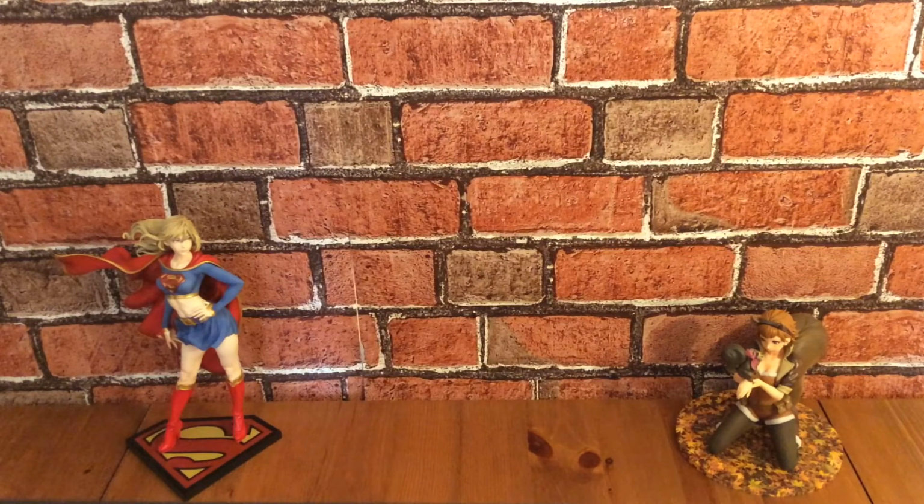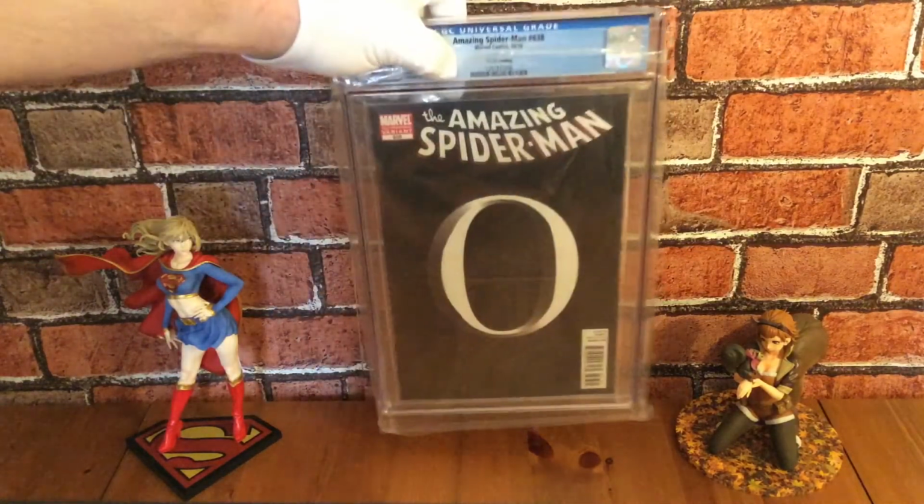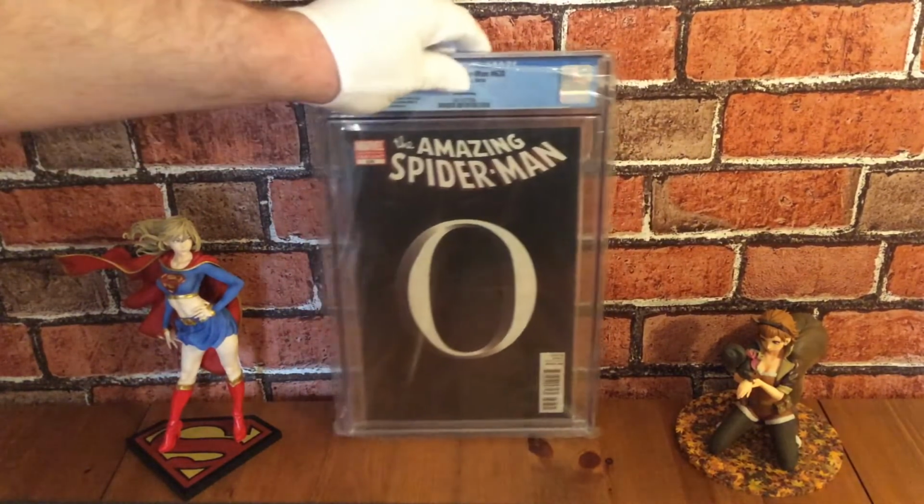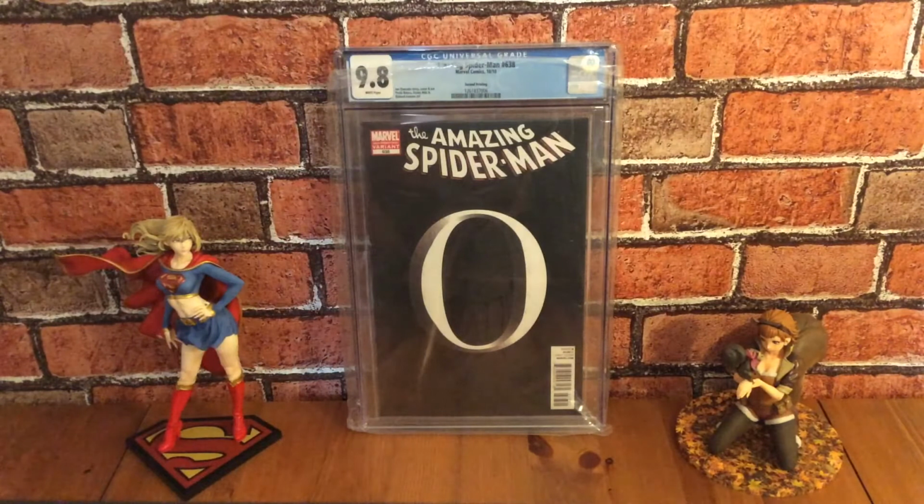Okay, here's another one that I picked up. This one is a recalled book. It's Amazing Spider-Man number 638, and it's got quite a dark cover, this one. But this one actually homages Amazing Spider-Man number 50. I believe that's the issue when Spider-Man's walking away. Well, is it number 50?